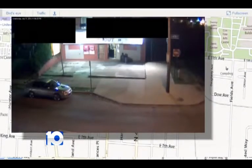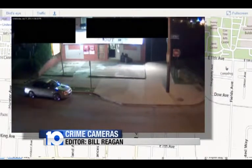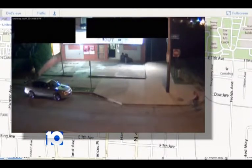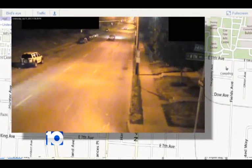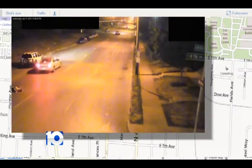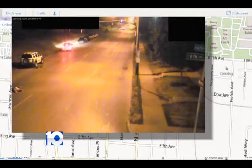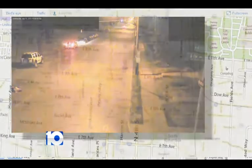4th Street and 8th Avenue in Columbus's Wineland Park area, a quiet neighborhood storefront on a warm night. Coming into view from the right, a man on a bicycle. No one could expect what happens next. The biker nearly gets killed by an oncoming car. Cameras catch the accident and aftermath. The bike rider lived and police say was also at fault.